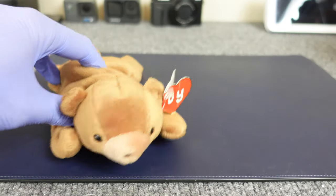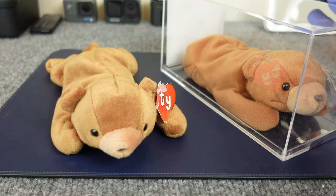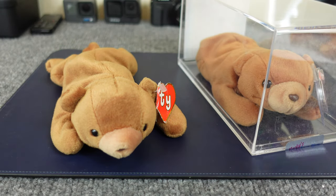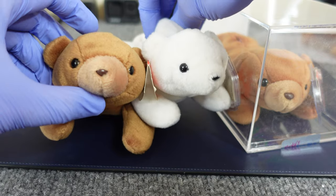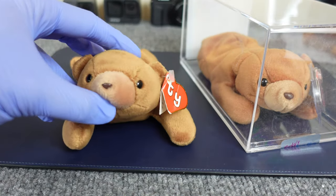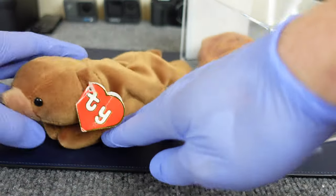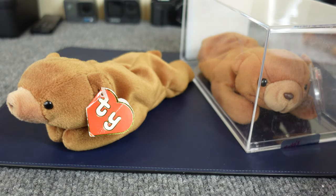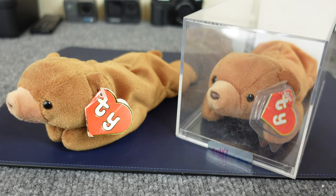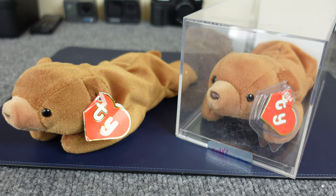He's really cool. Next Beanie we have up is Cubby. And if you can tell, yes, this is exactly the same thing as Chili. Now, Cubby was originally named Brownie in the first generation, but they switched it over before the second generation, and they renamed him Cubby. I have an authenticated version of Cubby, and I also have just a chillin' version of Cubby. Cubby was actually one of the very first Beanie Babies I owned as a kid.